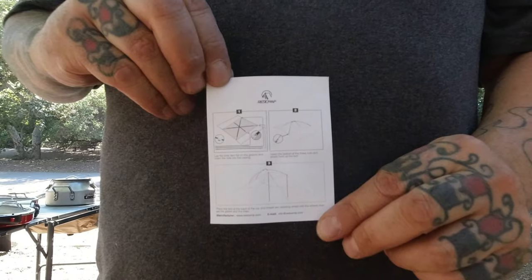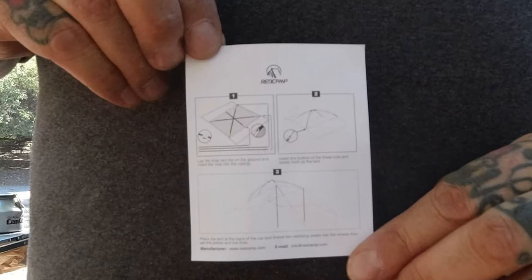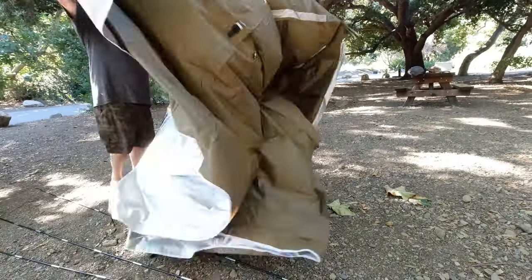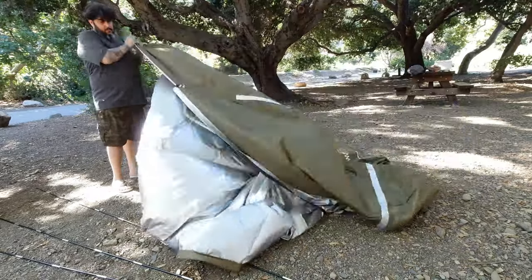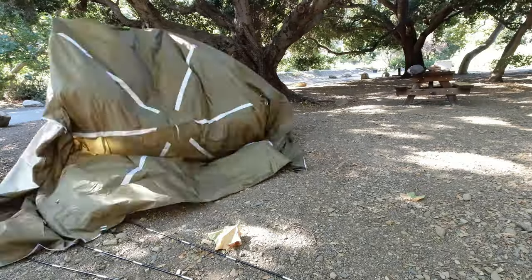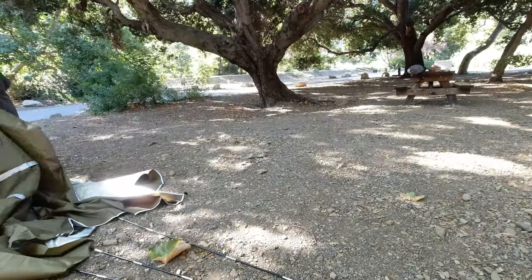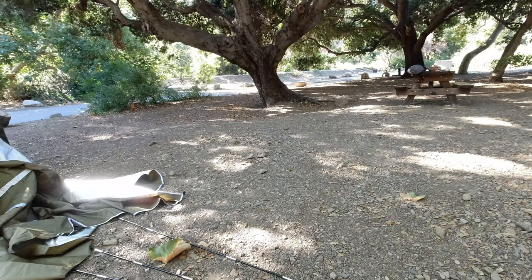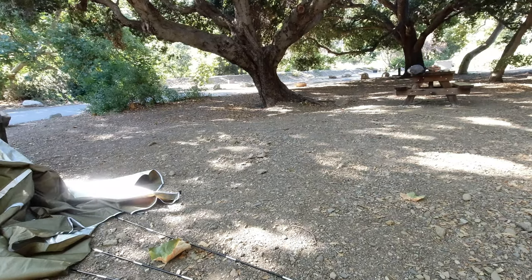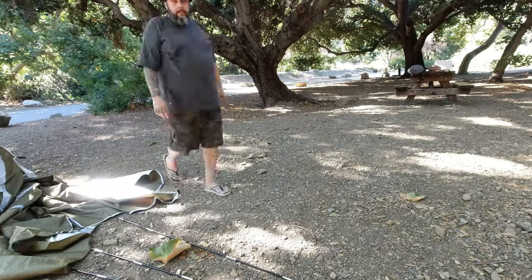So these are the instructions for the REDCAMP waterproof car awning sun shelter. This is basically if you're camping out of an SUV. I got this item and I cannot remember how much it costs. I can't find it on Amazon anymore. It's just gone. We'll go through the setup. It's like a partial tent.